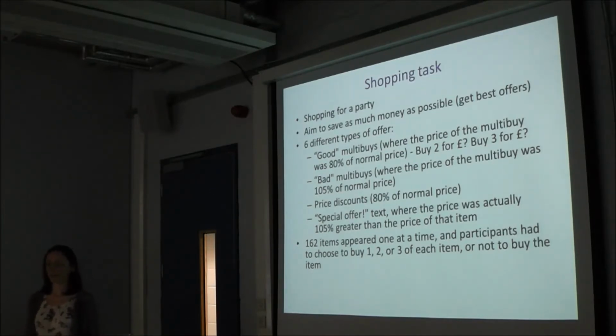It was actually more expensive than if you just bought 2 at a normal price. And I varied the complexity of the multi-buy as well, so they could buy 2 for a given amount, or 3 for a given amount. So trying to work out the cost of the 3-4 multi-buys was obviously more complex and required more working memory input. I also included price discounts, where the discount was just clearly stated, this is money off, so there was no need for working memory at all, it was just clearly a discount.